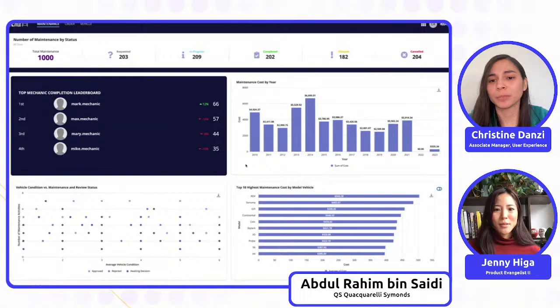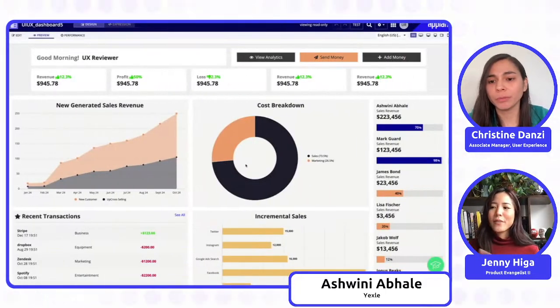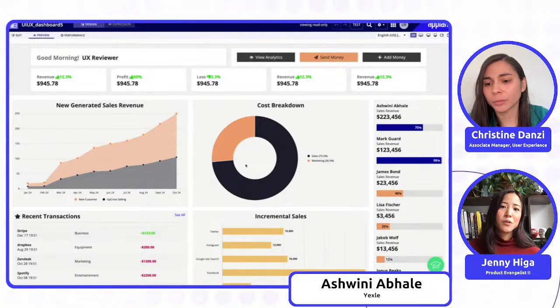So let's dive into some of the shout outs that we have. And this first one is a shout out that we wanted to focus a little bit on color choice. This one was submitted by Ashwini Abhale from the Yexel group again. I just wanted to talk a little bit about color choice and how a user can select their color palette when building out a dashboard.